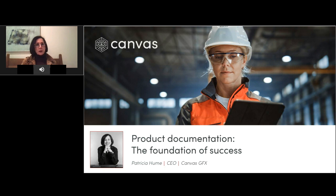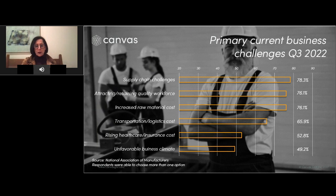We also have a strong belief that you can't have great products without great documentation, content, and workflows. High quality products require high quality documentation. So as we started to think about building the software product that we take to market today, we were really taking a hard look at what was happening in the manufacturing sector, not only in the United States, but globally.